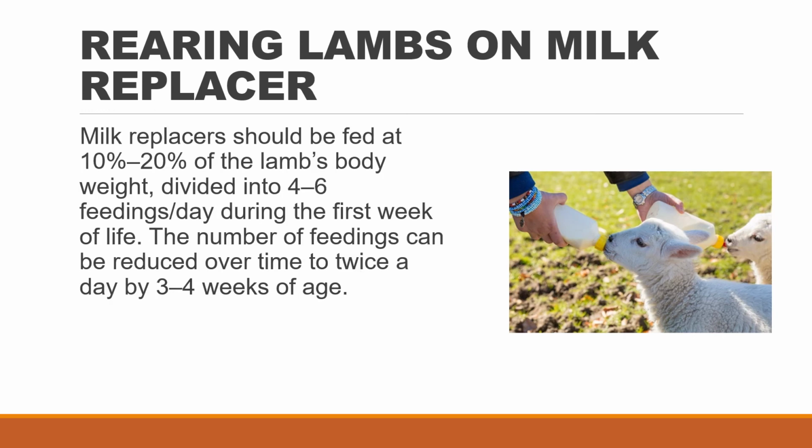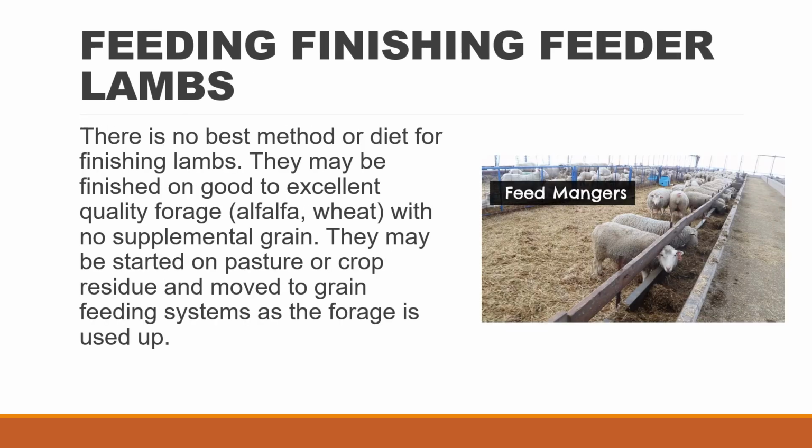So, yung mga milk replacers natin should be fed at 10 to 20% of the lamb body weight, divided into 4 to 6 feedings per day during the first week of life. The number of feedings can be reduced over time to twice a day by 3 to 4 weeks of age. Then, for the feeding of finishing feeder lambs, sinasabi na there is no best method or diet for finishing lambs.